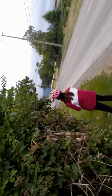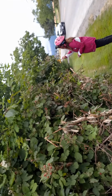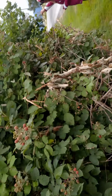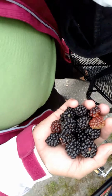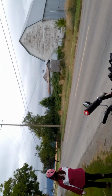Hurry! No, I don't know if it's poisonous or something. It's not poisonous! Well, I don't know, ma! Don't ask me! Just here. My friend said she made... Oh my god, okay, fine.